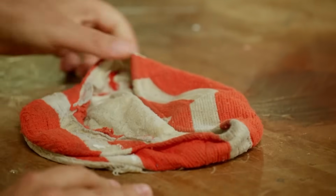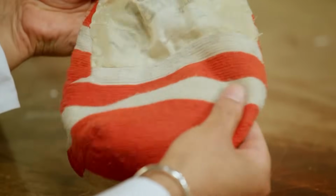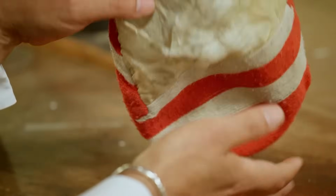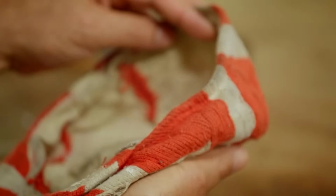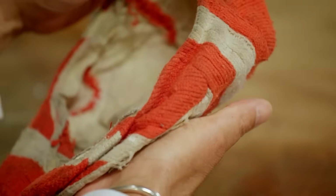So you can see the cap is well loved. There are a few challenges. I need to reintroduce the structure to the cap. It definitely needs a clean. The lettering needs to be worked on. In terms of the interior of the cap, there is lining to be introduced.